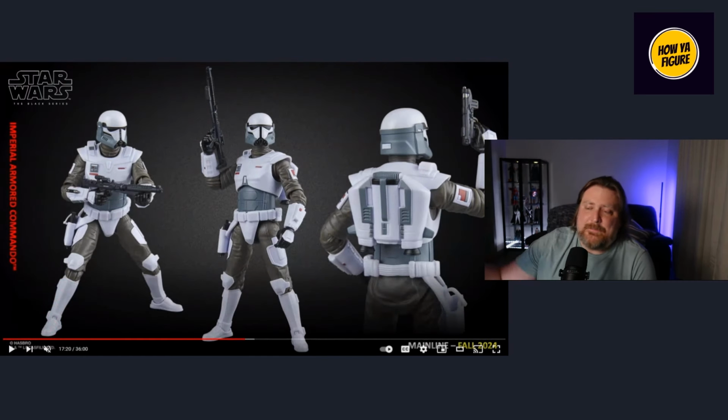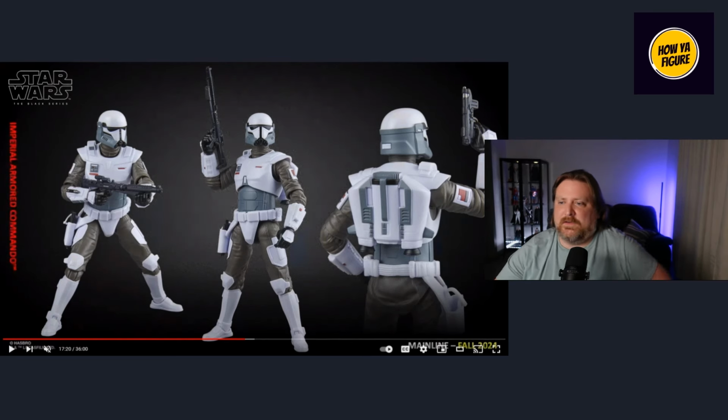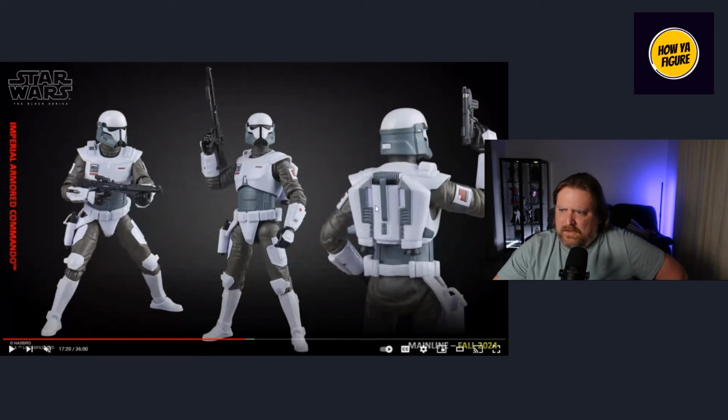Definitely one I'm going to be keeping my eye on, and one that I think looks really good, man. This is a really cool announcement, a really cool release. Look at the different accessories. It looks like it's got some good articulation there. The paint apps look really good on this jetpack on the back here. And again, man, it's an Imperial Commando, so they're going to look badass, and this one is no exception.